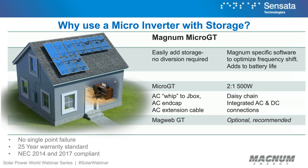A couple of the other things that are really nice about the Micro GT is the fact that it doesn't require a trunk cable. It's plug and play. It's daisy chained together. There's a simple end cap that terminates the end of the string. We do have an extension cable if you need to get around a skylight, and there's an AC whip that would take you to a junction box for your feed to the branch circuit. So it's just a real easy to install solution. No trunk cables. Like Alan pointed out, no single points of failure. The Micro GT comes with a 25-year warranty, and it is going to satisfy 2014 and 2017 NEC.